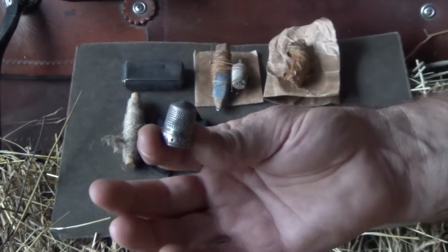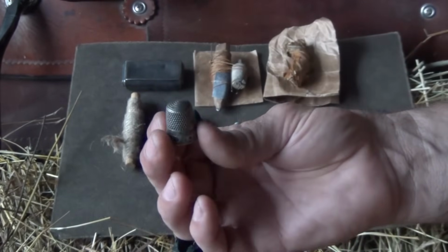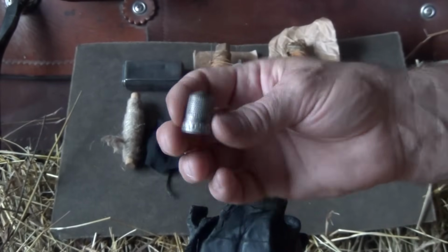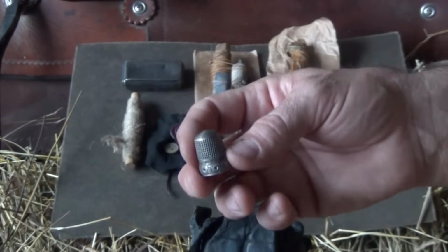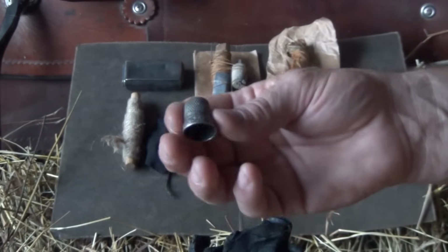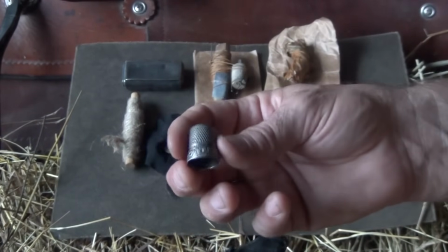The next item that we have is a small metal thimble. Now, I know this isn't necessary, but if you're sewing through heavy fabrics such as heavy denim or a light leather, you're definitely going to want something like this to protect your fingertips, and it just makes the sewing and repairs a whole lot easier.